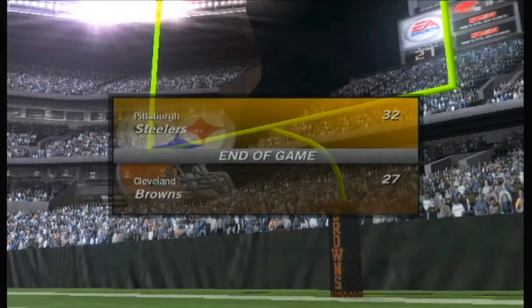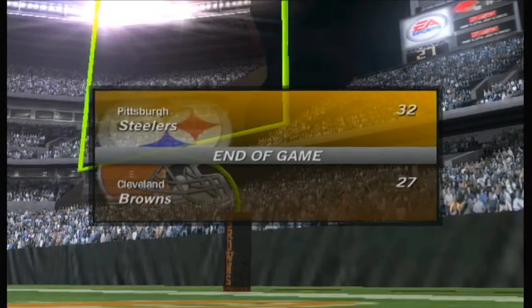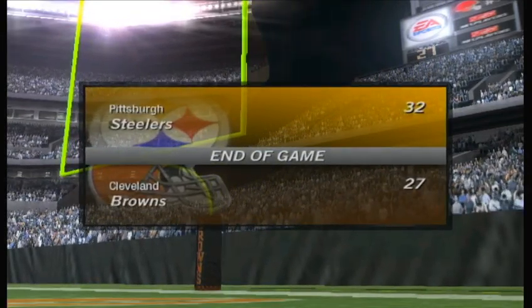If you like potent offense from both teams, this was a game made for you. 32, the Browns. 27.